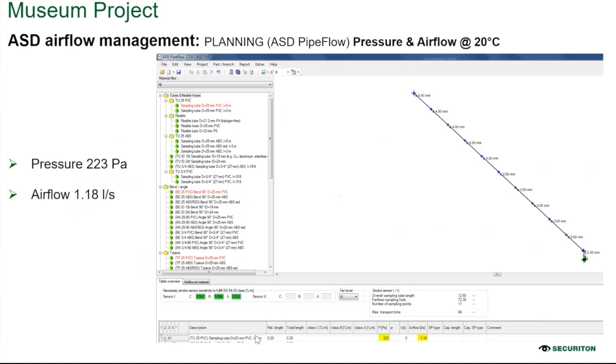So here we see a design example of the ASD installed in the greenhouse with the 10 holes and with the calculation of the parameters at 20 degrees of temperature. Under this condition, we have an air pressure of the pipe of 223 Pascal and an airflow rate of 1.18 liters per second.